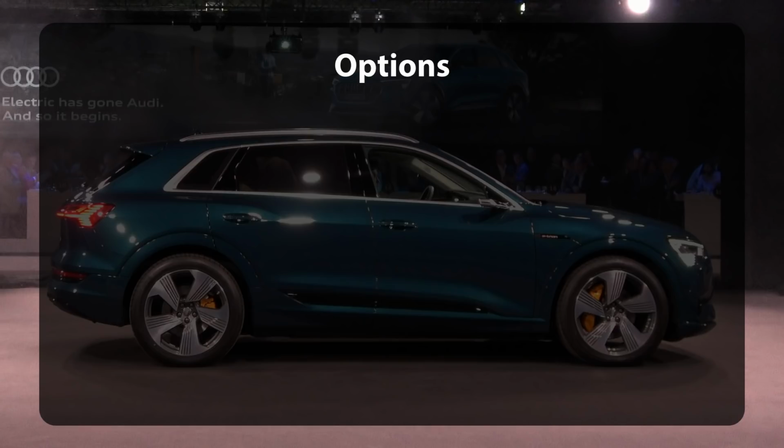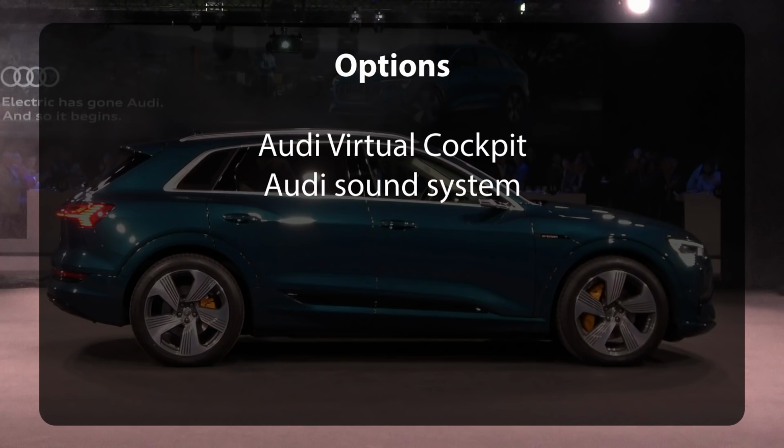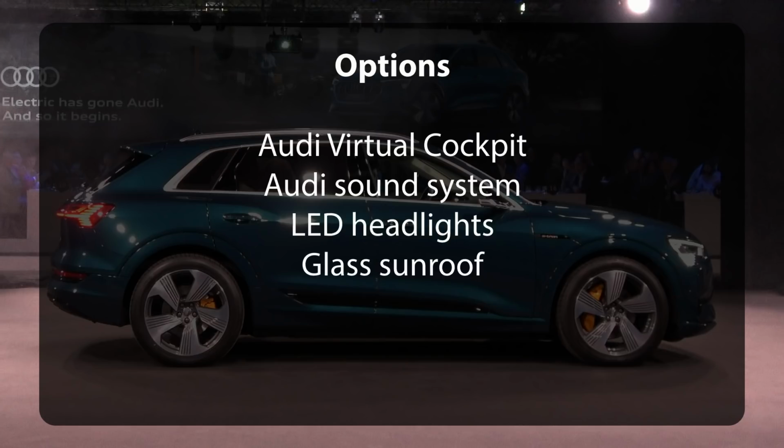What else do we have on the options? So it will have the Audi Virtual Cockpit, which is the digital instrument cluster. It will have an Audi sound system, which hopefully is a lot better than the premium sound system on Teslas, because I don't think that was worth, now it's included, but I don't think that was worth the price they were asking for. You will have LED headlights, the glass roof, of course the sunroof.